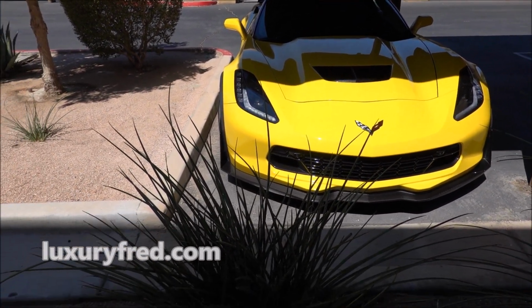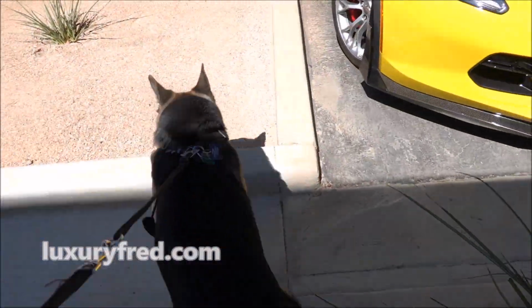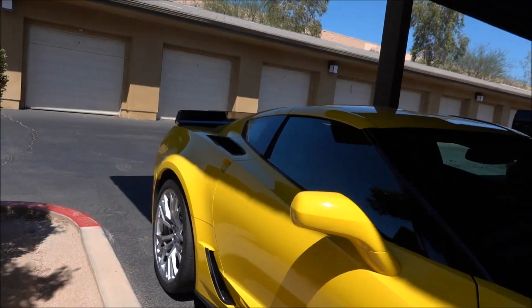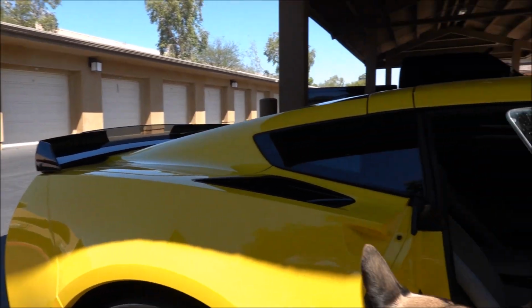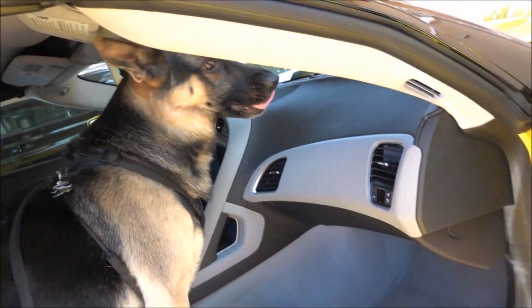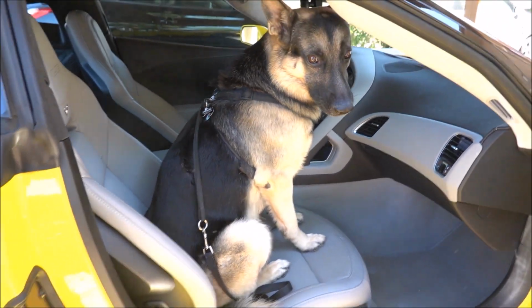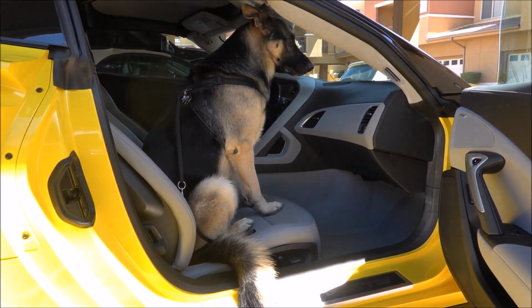Doggy ride in the Corvette here. Here's our doggy. Okay, ready? Come here. Got it. So you can see that he's got his little spot here where he goes, and he fits well in there.